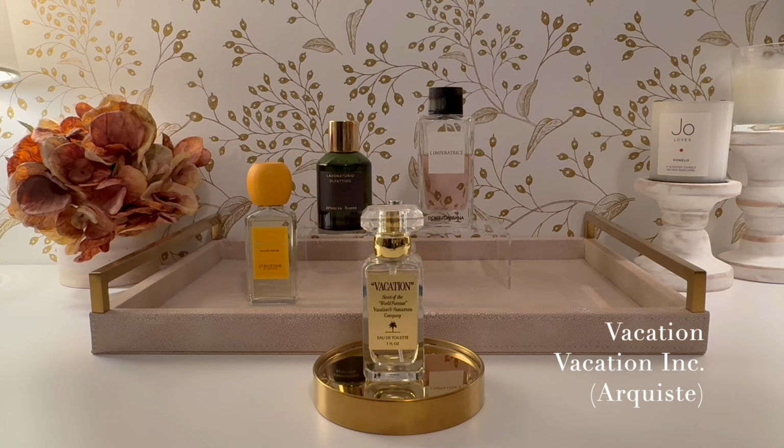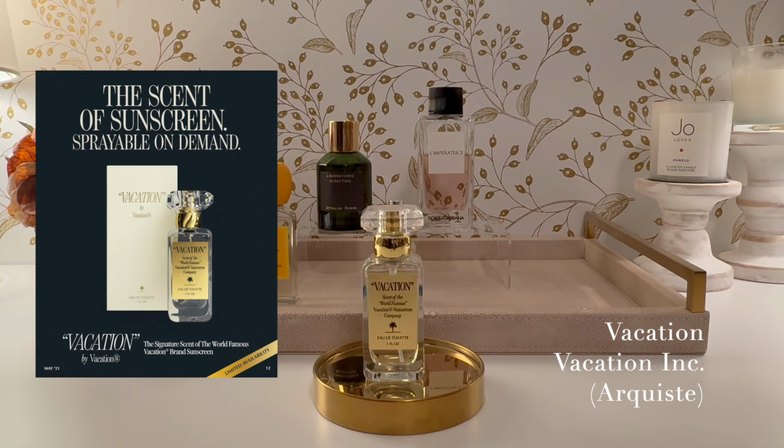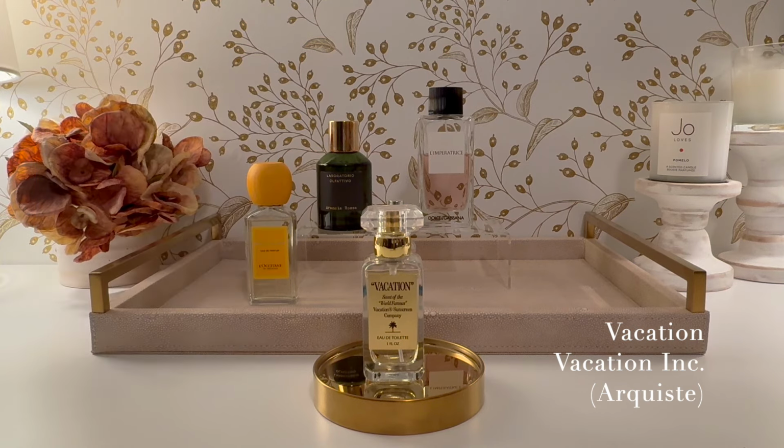And finally this week is the perfume that I'm going to wear to a pool party on the 4th of July, and that is Vacation from Vacation Incorporated, created by Arquiste. I was sucked into buying this perfume because of the ads on social media. The Vacation company did this amazing campaign. It was based on the perfume and sunscreen ads of the 1980s. And so as a Gen Xer, I was the target audience for this campaign, and I was completely and fully influenced. But when I learned that the perfume was actually legit, created by Rodrigo Flores Roux and Arquiste for Vacation, I was like, yeah, let's give this a try.